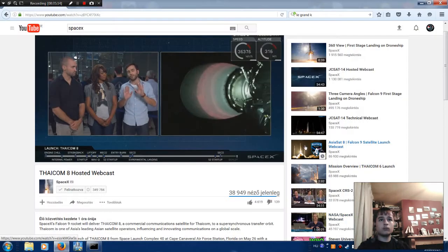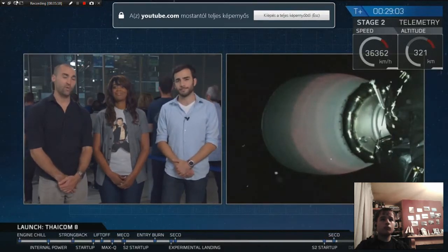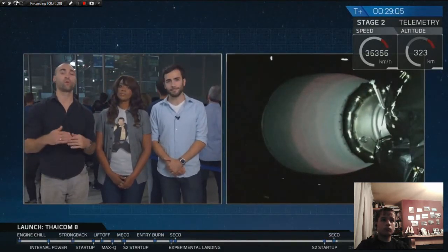Thaicom-8 satellite away from the second stage. Super rays, get healthy. Exactly. And we wait a few seconds before we perform that health check.